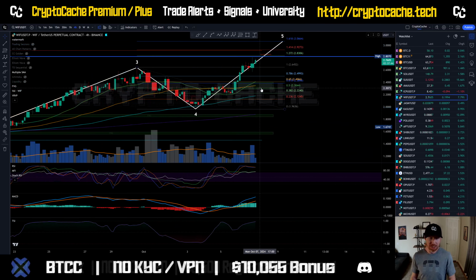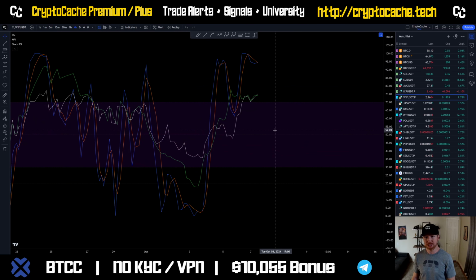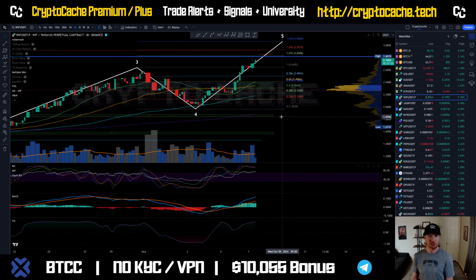4-hour time frame reflecting the same behavior. We're above all moving averages. We're in somewhat of an ascending trend right now. We're also over 70 in the RSI, all the more reason to not short this coin. Stochastic is pulling back. We want to wait for the price action.